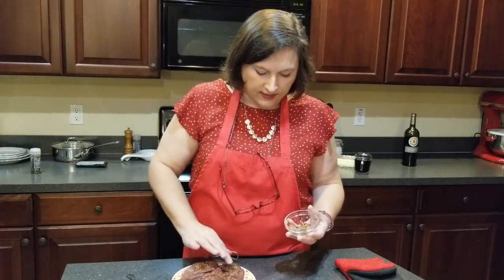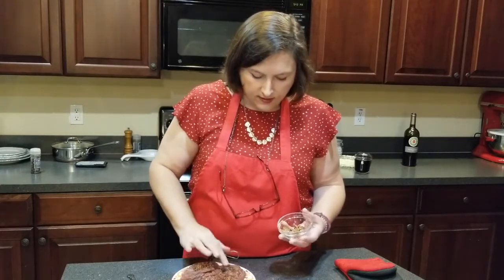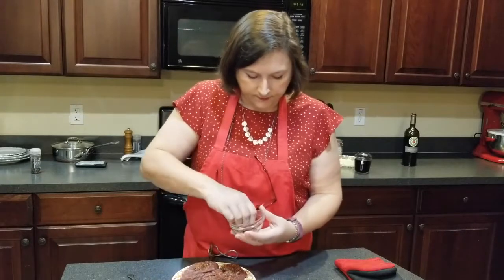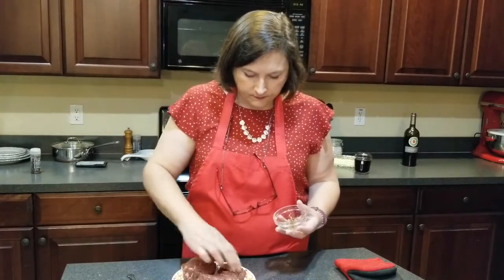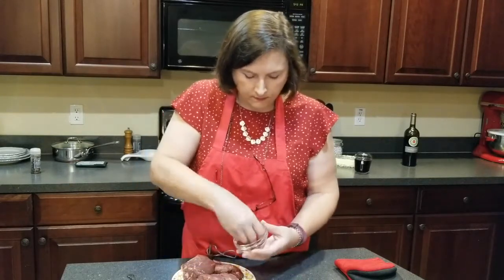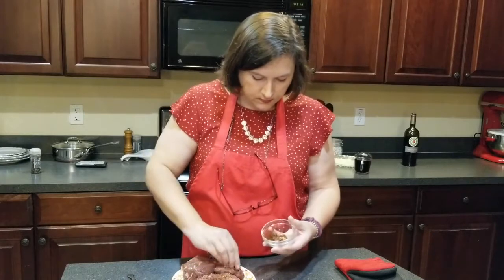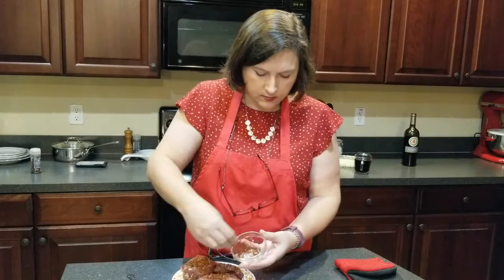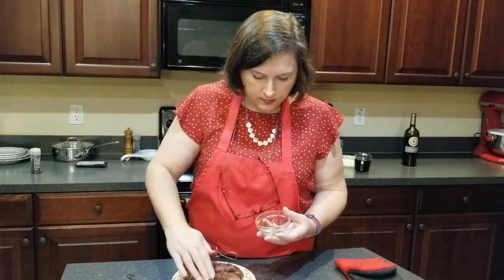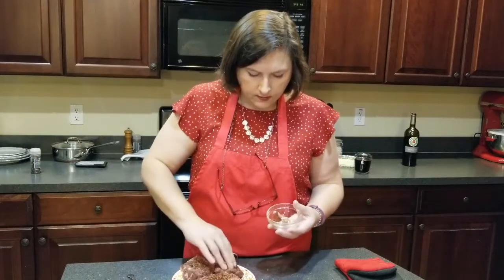Like I said, this was the end of a roast, so I also have this weird little piece that's not quite a steak, but it's going to taste delicious all the same. Flip these guys over. A little more salt and espresso. All right, since I'm all meaty, I'm going to go wash my hands real quick.